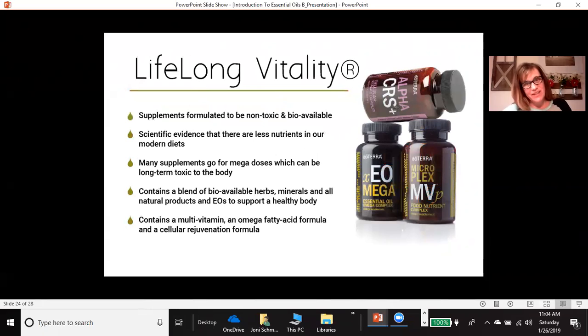So I hate to say we're saving the best for last because all of those essential oils that we talked about are super fantastic. I don't even really know if there is a best product with doTERRA. But this Lifelong Vitality Pack is actually one of doTERRA's number one selling products, even though it's not a little bottle of essential oil. So the Lifelong Vitality Pack is all about cellular health and wellness, you guys.